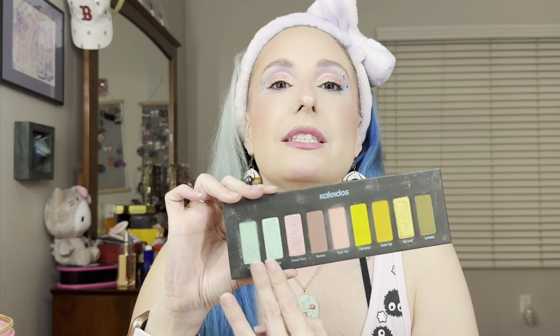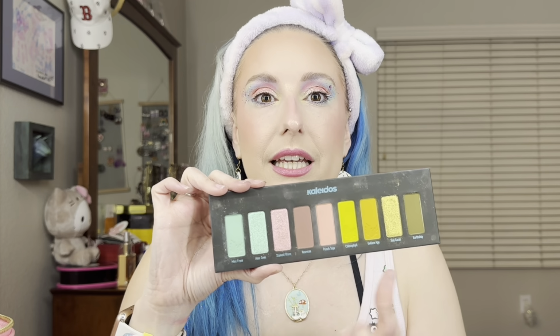Next up is the Flower Punk palette from Kaleidos. This palette is stunning. Something about this palette, it could go fall. You've got these grungy greens, but then you've got these mints, these pinks, and these shimmers, y'all. Kaleidos is not playing. These are beautiful, and I use this palette consistently throughout the year. One of my favorite looks of the fall was with this palette.